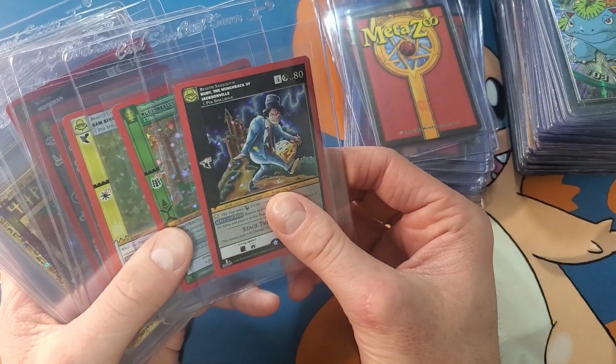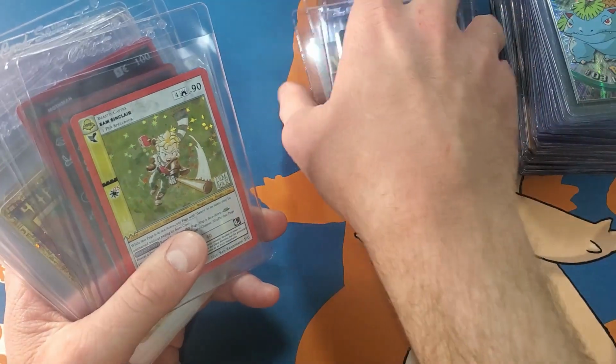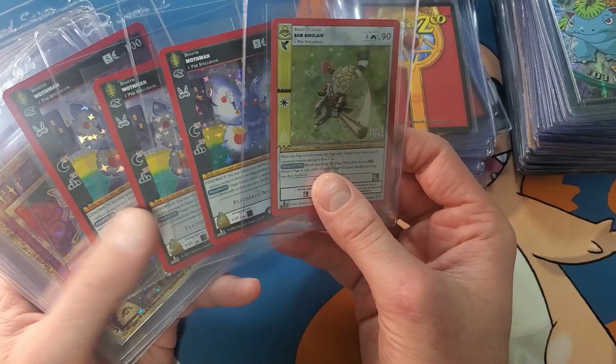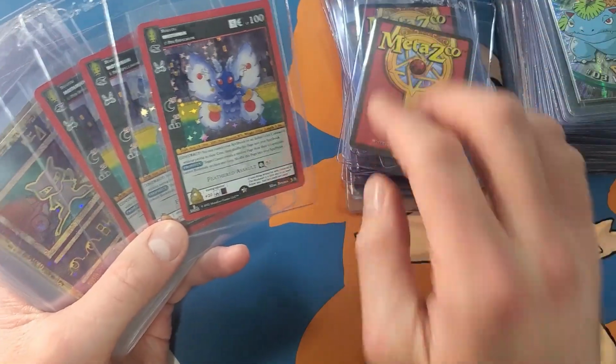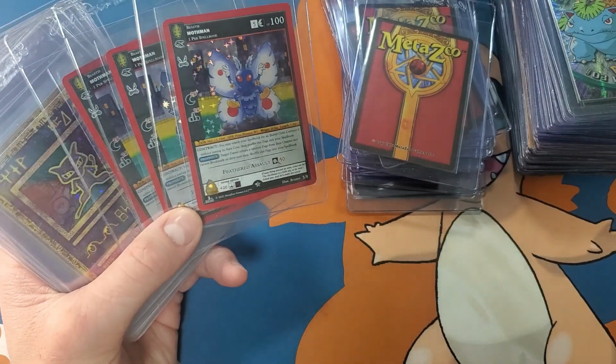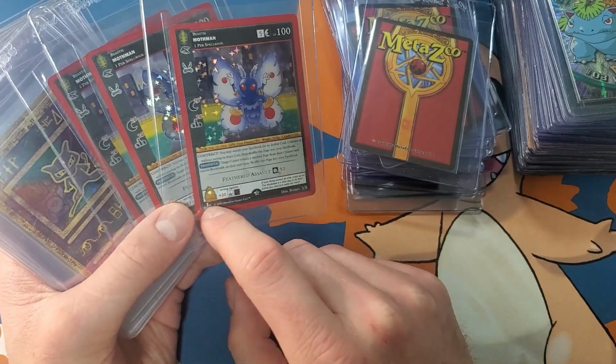And then we've got the Hunchback of Jacksonville from the Alpha Investments MetaZoo kits. We've got another Dimac, Sam Sinclair. We've got a few Mothmen from the, I had one of these in my submission Monday as well to PWCC.